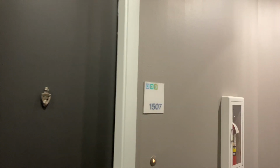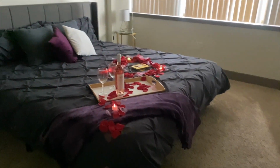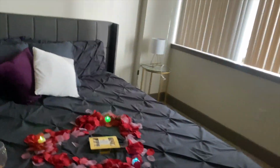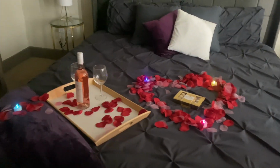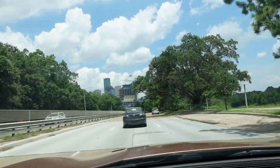We just made it to our Airbnb. Oh my god, you lying. Babe, this is so cute. Thank you. Look, your favorite chocolate. Oh, you're so cute. Damn, babe. You snap. We're just gonna take you along with us. This is actually both of our first time going to aquarium. So let's see how it goes.